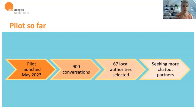So to date, there have been nearly 1,000 conversations through that pilot, and because it's not yet in the live part of the National Autistic Society, we're expecting that to increase quite dramatically shortly. But already more than 67 local authorities have been selected, which is a real indication of the potential reach of the chatbot.